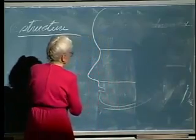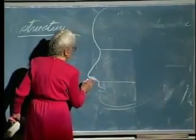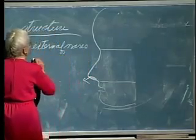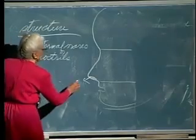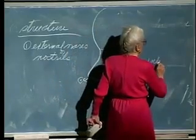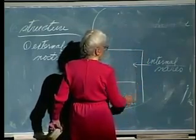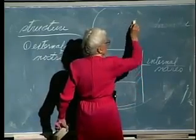Well, first we have to bring in air. So we have what are called external nares. What's another term for nares? Yes, nostrils. And our internal nares will be back here, much broader. And we'll have our nasopharynx back here.